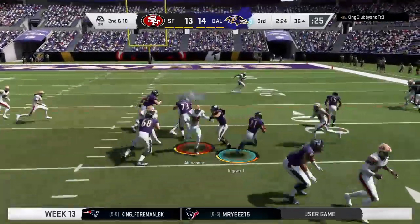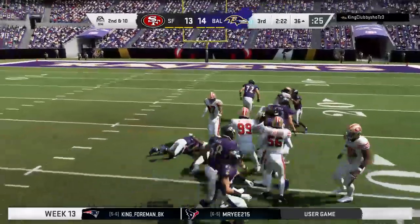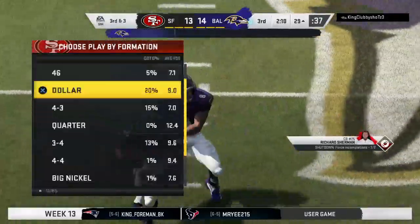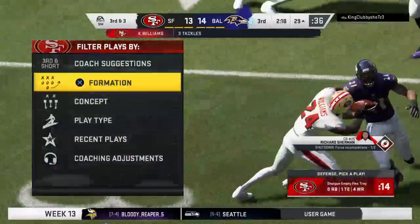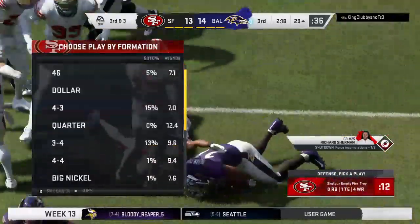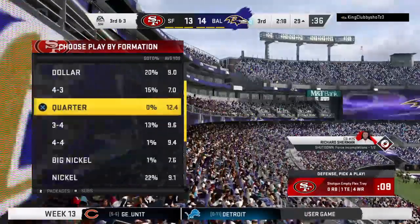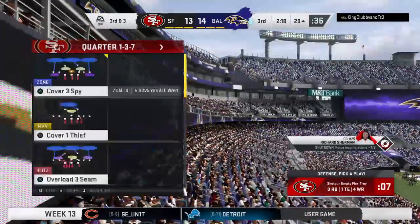A 10th carry here for Mark Ingram. And a solid run down inside the 30. That was a really nice run there to bring up 3rd and short. After the incompletion on first down, it's awfully nice to have a running back that you can hand it to and put you back in a good situation.